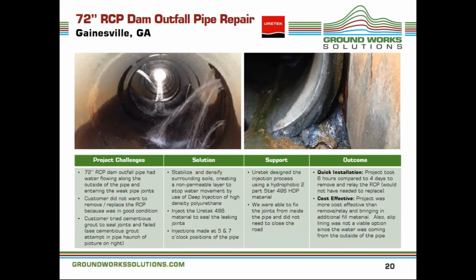Even in a situation here where it was fairly new RCP pipe, but just due to some of the shifting at the levee, there was now water coming in. And you can see in the picture on the right, cementitious grout did not solve the problem. And so we were able to come in and stop the piping of the water on the outside of the pipe from coming in.